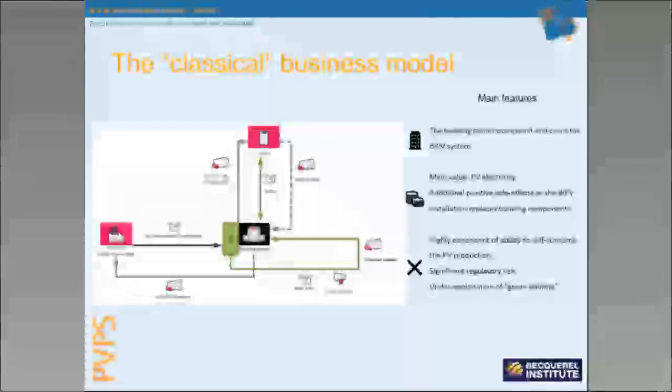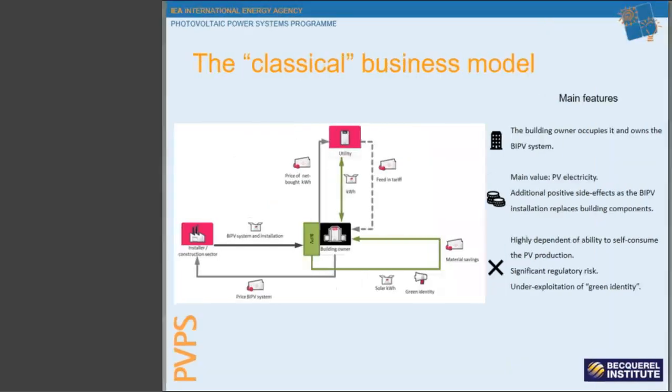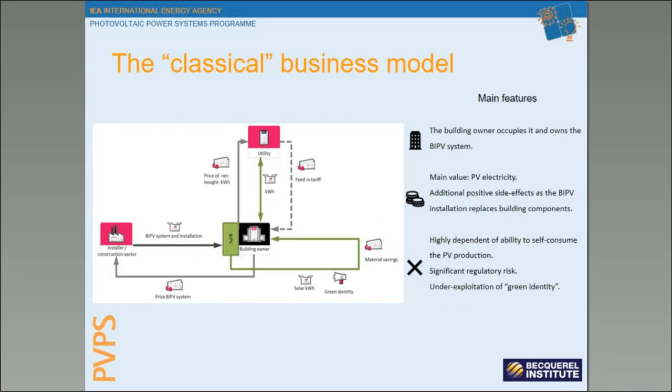So the first business model that you can see here is what I would call the classical one. Actually, this is exactly the same that would be applied as well to a regular BAPV installation, with a main value coming from the PV electricity produced by the system, and an under-exploitation of what we would define as the green identity. In this business model, there is a significant regulatory risk, as in many European markets, because we focused on Europe, there is still a high reliance on financial incentives, support schemes such as feed-in tariffs or green certificates for the electricity produced by the system.